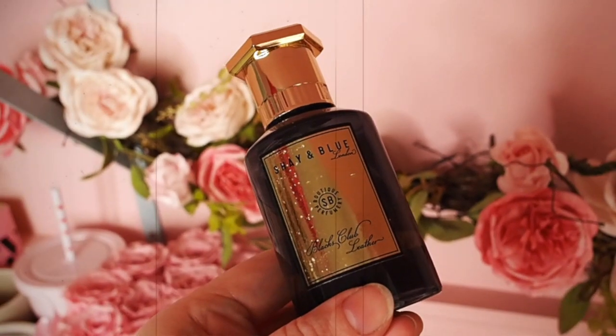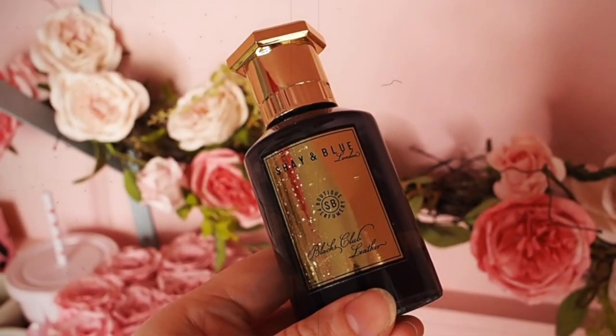And finally, I want to talk about Black's Club Leather. I love this one. They created it for the members club in Soho, Black's Club. It is very much inspired by the leather, the cognac, the brandy, the firewood, the mahogany, and the beeswax. It really captures a side of London which is old establishments with wood fires and dark bars and lots of wood and smoke and leather. It's really beautiful. It's very strong, very potent. I would say it's the longest lasting, strongest of all the Shay Blue perfumes, but I think it's gorgeous.